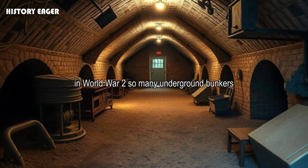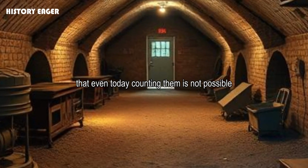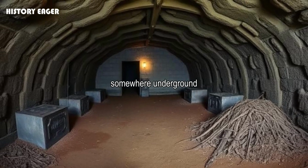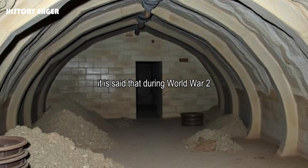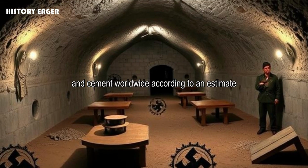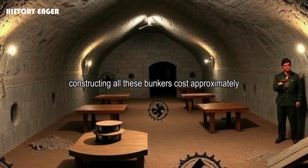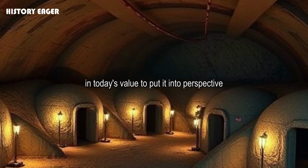In World War II, so many underground bunkers and war rooms were constructed that even today, counting them is not possible because thousands of them are still buried somewhere underground. It is said that during World War II, the Allied powers and Axis powers spent so much on underground bunkers that there was a shortage of iron and cement worldwide. According to an estimate, constructing all these bunkers cost approximately between $500 billion to $1 trillion in today's value.